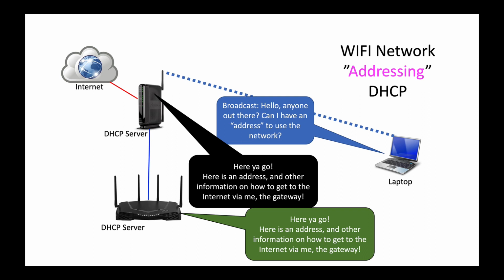So if you're going to add a device, always check the documentation to see whether it has a router in it that is giving out dynamic addresses, called DHCP. And if it does, in order to stop your laptop from having problems, go ahead and turn that feature off. It's usually just a checkbox that says don't give out addresses, and then you'll be fine.